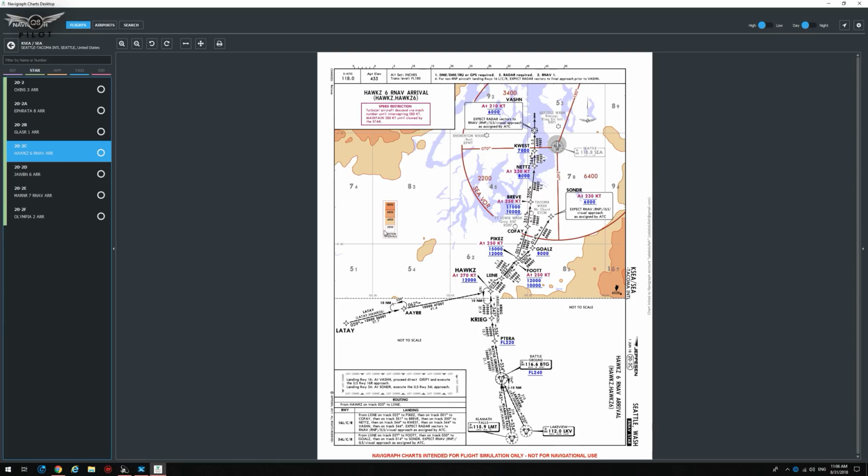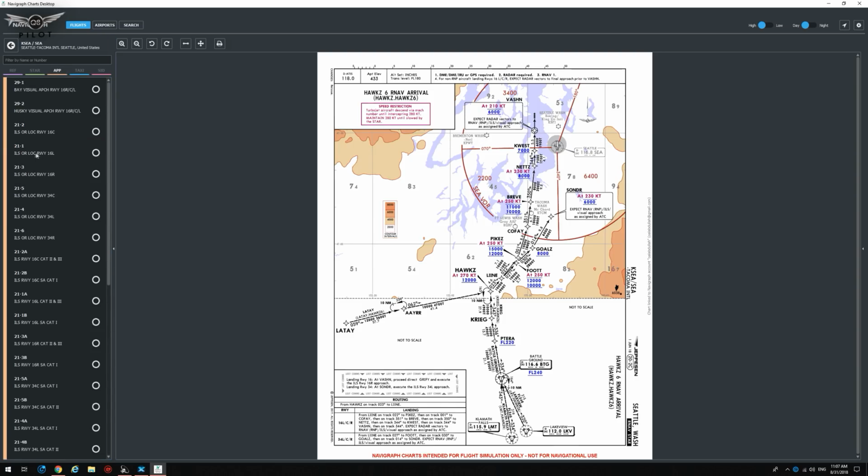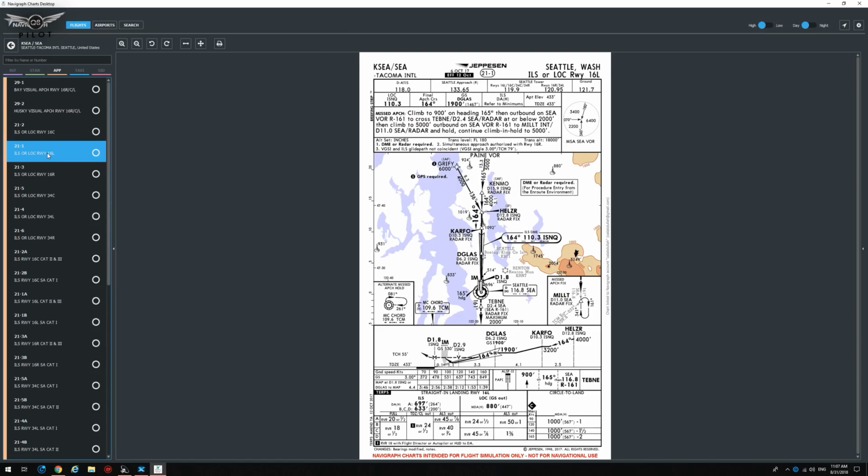This is our STAR into Seattle, and as you can see, this is going to be our path. This is Craig here, so as soon as we reach Craig, this is the beginning of our STAR, which is the Hawk Z, and then we're going to come over here all the way to Key West and then finally to Vashon. From Vashon, we need the approach plate, so let's go to approach, and we're going to do ILS runway 16 left, which is this one here.